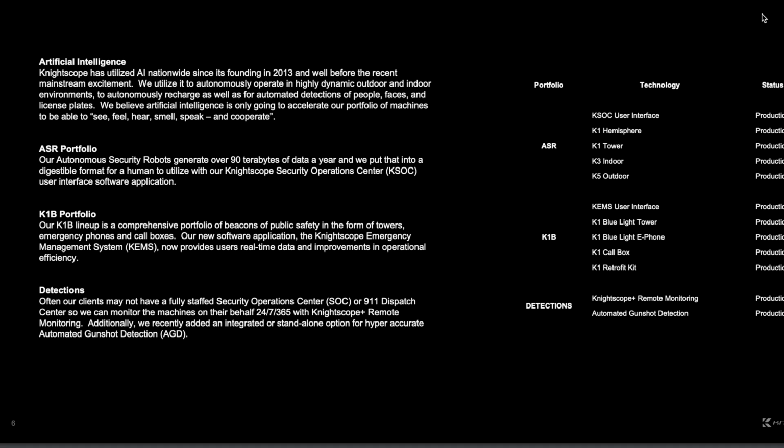They then have their K1B portfolio. So this is going to include all their towers, emergency phones, and call boxes. And finally, the detections vertical, again with things like automated gunshot detection, or AGD, which will immediately place a call to 911 dispatch and get additional help sent to the location.